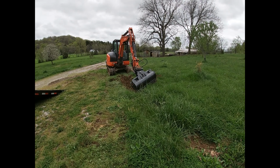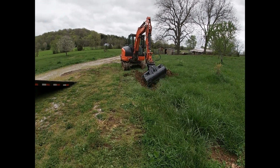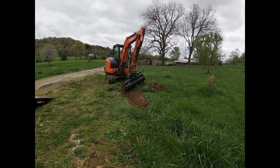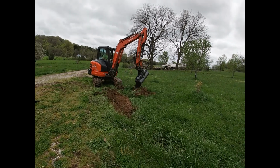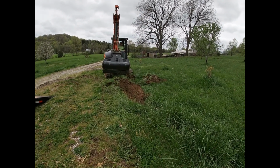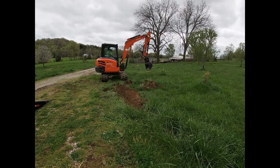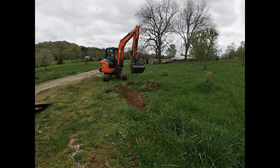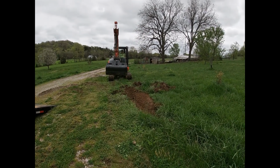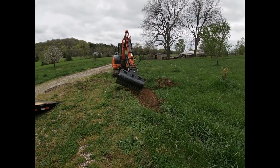And so this is the first time he has used this grading bucket. We got it back in January, I guess. And he's not really had an opportunity to need to use it. So it's a Mongo attachment, and it's a grading bucket, and that's all I know about it. He might can tell you more, but we're going to just see kind of how it works here.